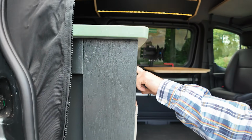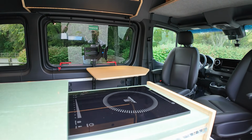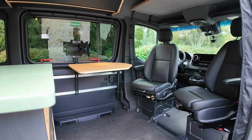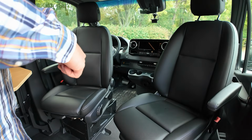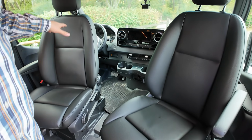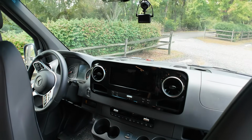And then up here we got another drawer, but it's not just a drawer. We have an induction cooktop built into a Corian top. Let's tuck that away. Now, let's get in here to the nitty gritty. We got Scopema swivel seats on the factory Mercedes bucket seats. We got a nice display here. It's all factory. We didn't mess with any of that.